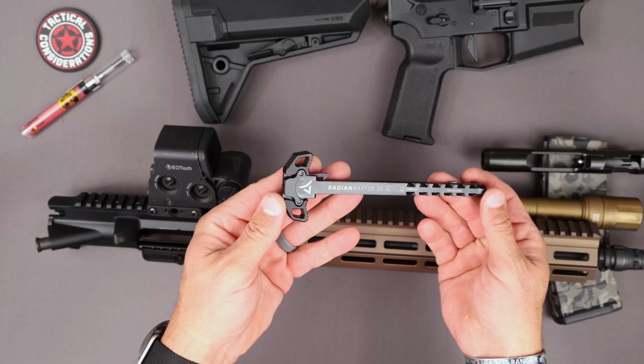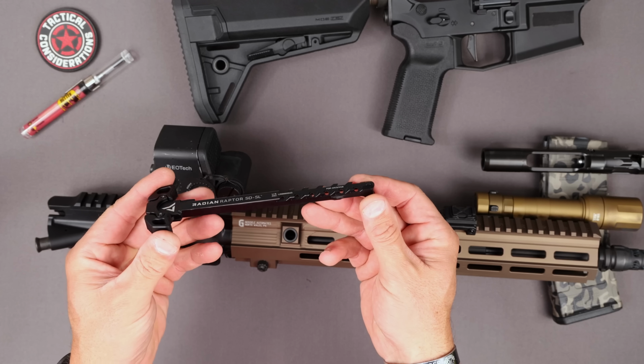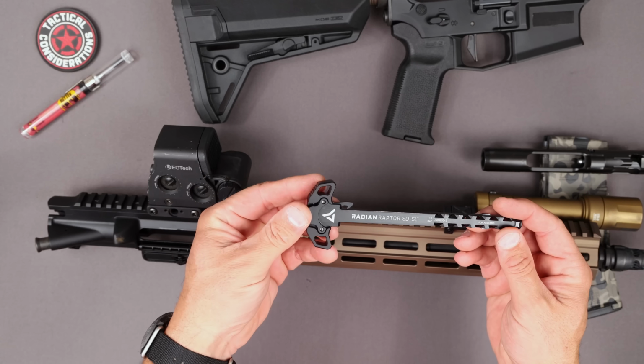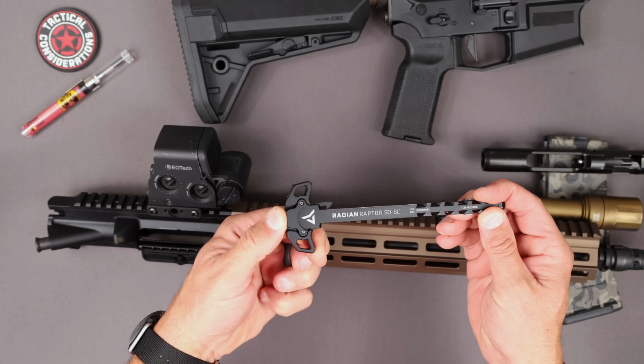The BRN-4 comes with a standard mil-spec charging handle, so I upgraded it to the Radian Raptor, which is my favorite. This one specifically with a little gas vents in it, because why not mitigate as much gas as possible in that system so you're not getting it back into the face.